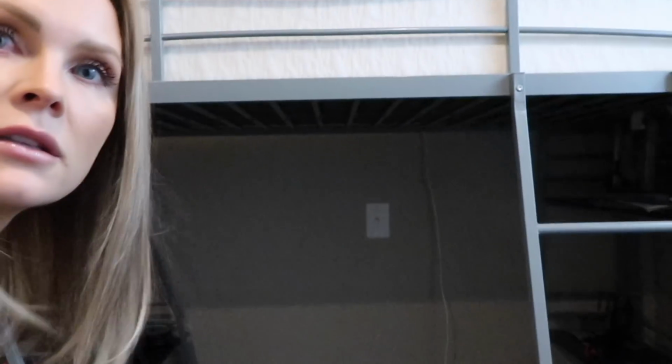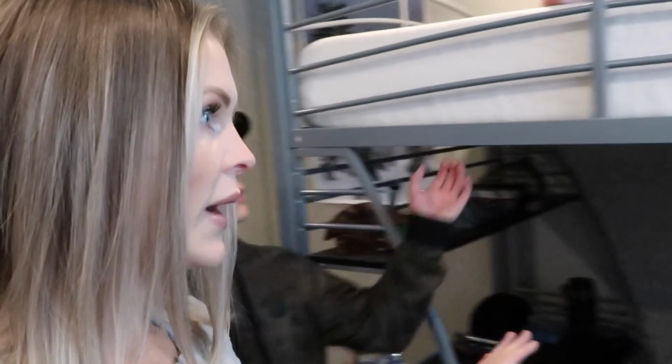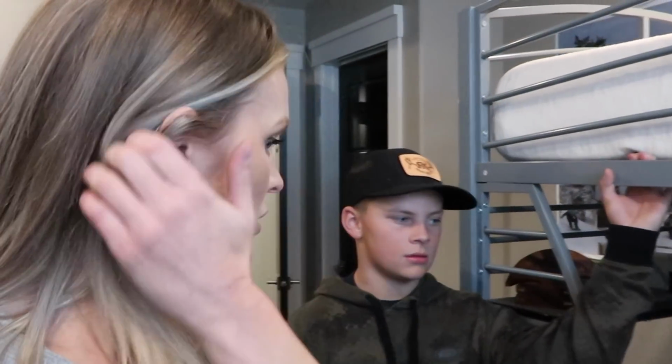I also think that we should get some type of light. Something under here. LED light. So, yeah, some type of light situation under there. We're washing his bedding right now. So we'll get that. And then he also has a lot of pictures that he likes to display.